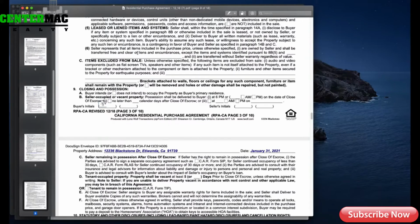Now, first of all, are solar panels fixtures? Yes, solar panels are fixtures from the way they are attached to the roof. By definition, a solar panel is a fixture. And because a solar panel is a fixture, if it's a lease or a lien item, that has to be disclosed to the buyer during the physical inspection period.